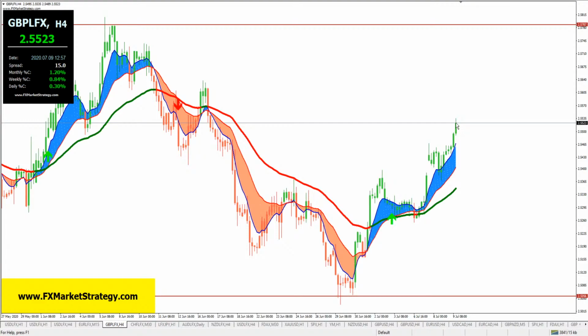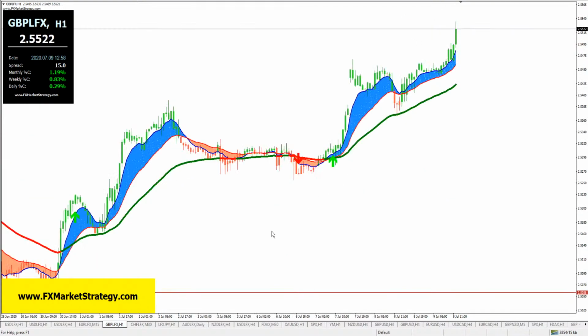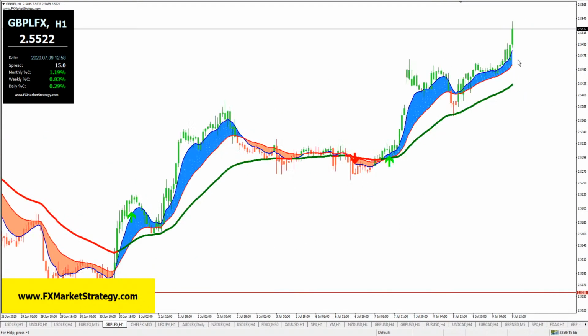That's too far away from the trend line. So it's just like that one or like that one. When this happened, you don't. That's it. When you did buy from here. If you go to the 1-hour time frame, you're gonna see the entries. Look at this beautiful one. Okay, look at that beautiful one.